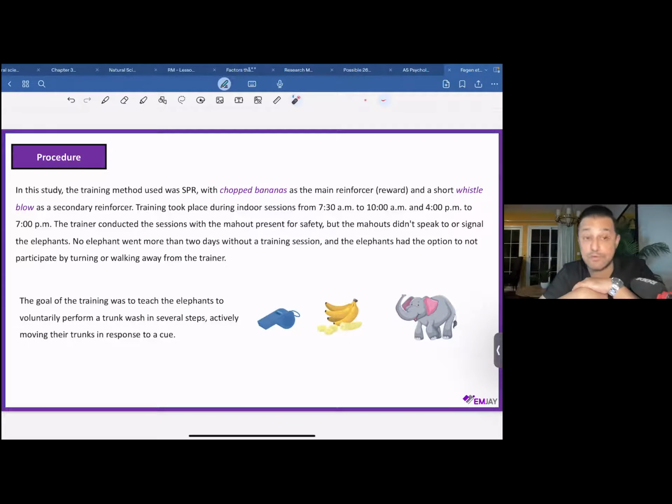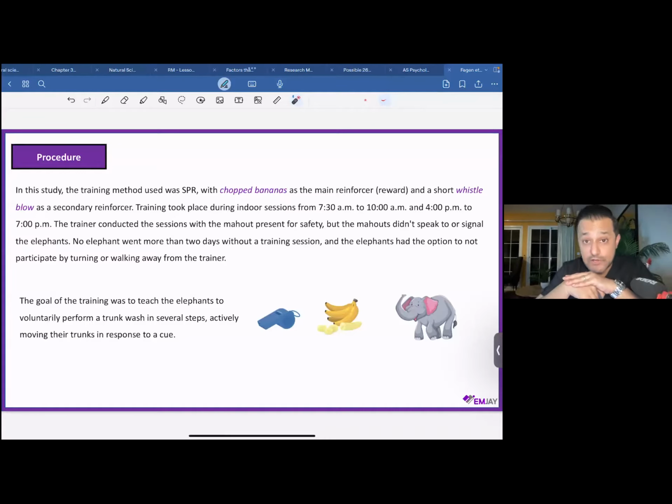We had initially spoken about the psychology being investigated in this particular study. Then we moved on. We spoke of the background. We moved on. We spoke of the aim. We moved on. We spoke about the research method and design. We spoke about the sample. And now we'd move on towards the procedure for this particular research. Now, if you remember the SPR technique that we had spoken about earlier, in this study the training method used was the SPR technique, right? SPR was used over here.